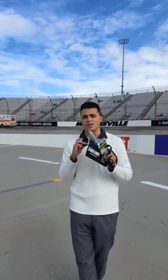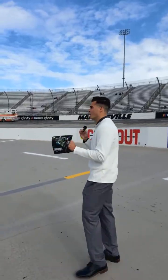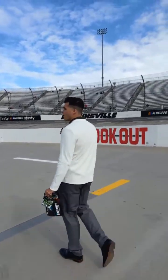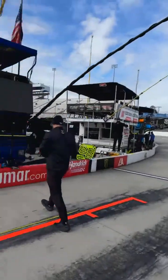I believe it's either 25 or 35 miles per hour here at Martinsville. You don't want to be caught speeding, because if you get caught speeding, well, instead of getting a ticket, you get a penalty. So these drivers need to make sure they do not go over said speed limit throughout the event. And for the ones that are new, that is the pit box. Those are the pit signs.